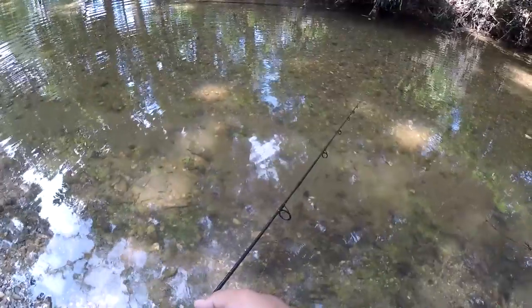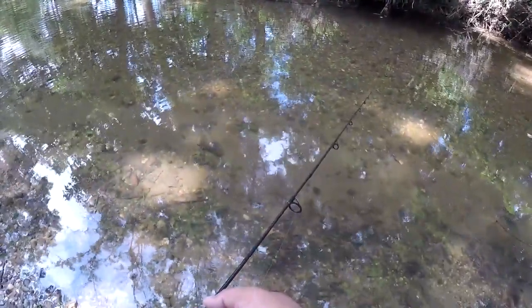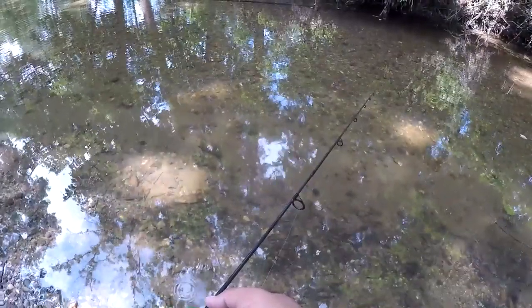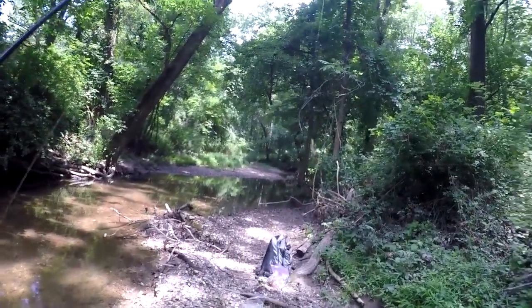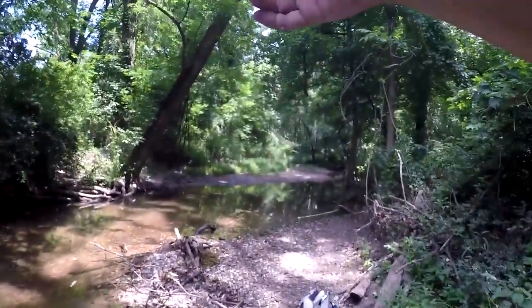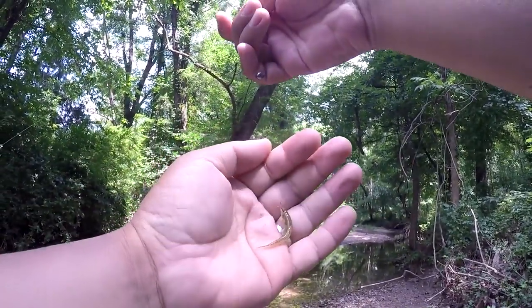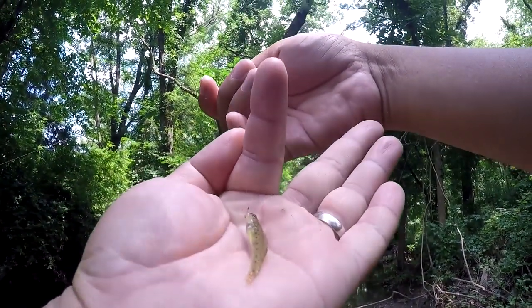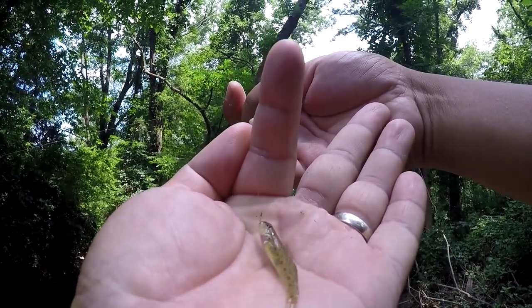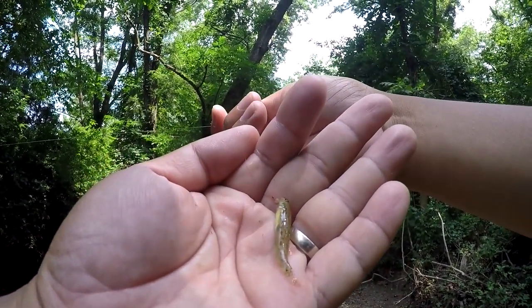Oh, it saw it. Is it on it though? It's looking at it. It's on it, I got it. Damn, darter. I knew it. Dude, now what type of darter is this? Is this the tessellated darter? That's the main question. As you guys can see, hooked in the mouth. Now I just need to find out what type of darter this is.